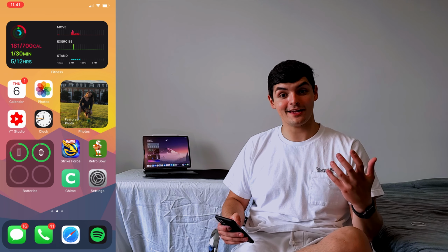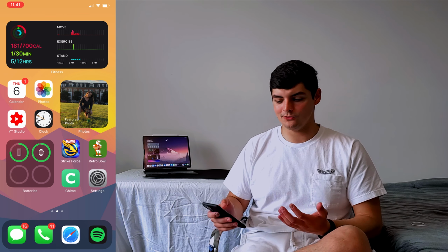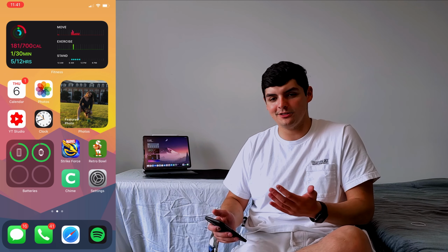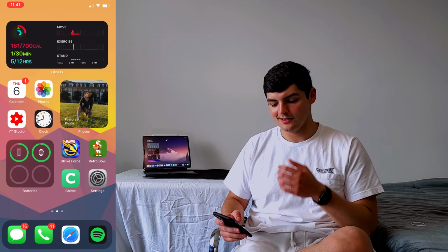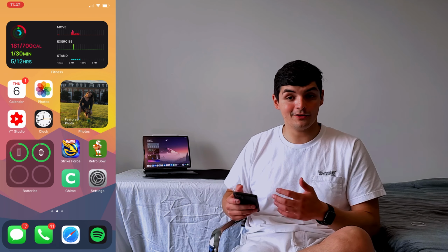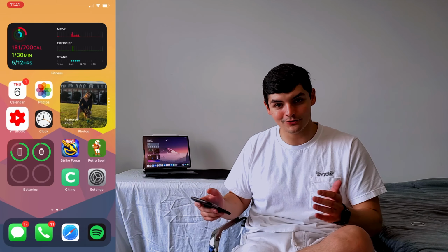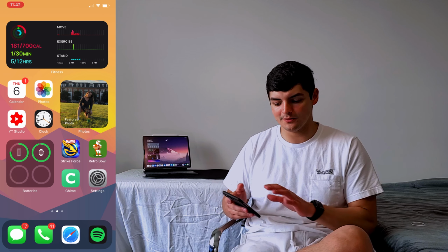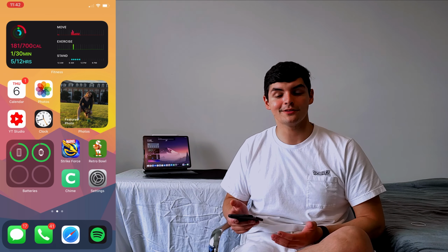So on the top left, I have my calendar and my photos app, and then underneath the calendar, I have my YouTube Studio app, which is just a place for me to be able to communicate with you guys on YouTube, get all my statistics at a glance, see how my videos are doing, see what I can improve on. That's a good application to have. I like YouTube Studio on the iPad Pro a little bit better because the desktop class browser on Safari gives you more insight, but this is great if you're on the go and you just want to see how your videos are doing in real time.